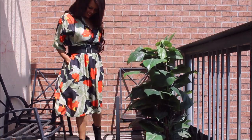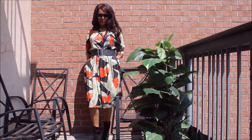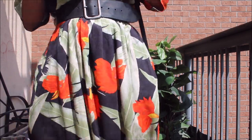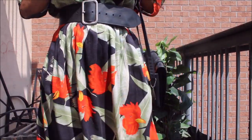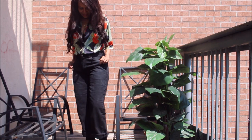And as you guys have seen on so many online websites right now, this is the style that is happening. This is what's going on. Initially I thought the print was a hibiscus, but it's a rooster. If you look carefully, you could see it. I couldn't get over it when I discovered that, but it is a rooster.